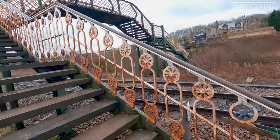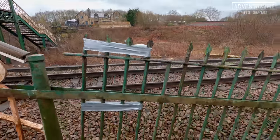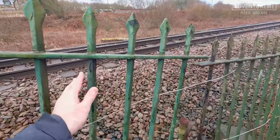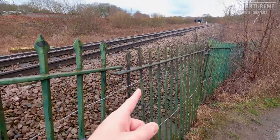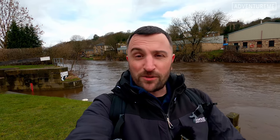One more look at the bridge. Like I said, that is going to be going, we think. And then just down here, we've got some original railway railings. Now these are quite old, as you can see, but he said that they're quite distinctive along this line. So we're going to be seeing a lot of these, apparently, on our journey onwards. Just thought I'd show you a quick shot of this while we're here. You can see the River Calder behind us, and it's flooded to hell. Not as bad as it can be, but it is flooded. It's only been raining a little bit.